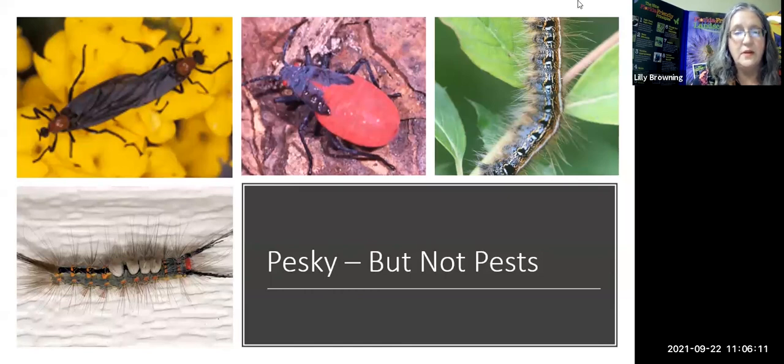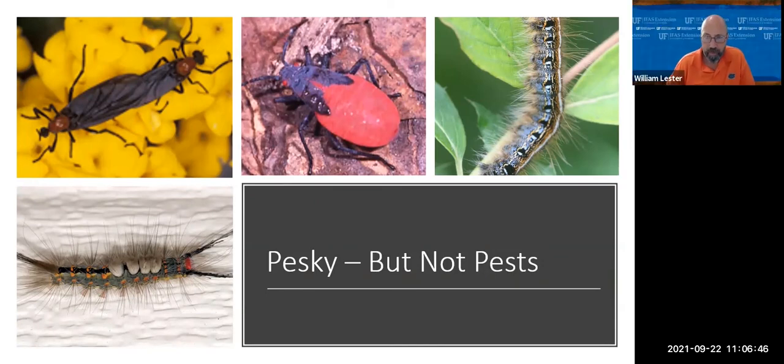Now, here's some bugs that people get really worried about, and they are pesky, but they do not qualify as pests. To be qualified as a pest, you have to be an economic problem or a health problem or, basically, disastrous to the environment. Even though these are annoying, none of these actually fit that category. So could you go through them and just talk a little bit about each of these guys here? It's September, sure.